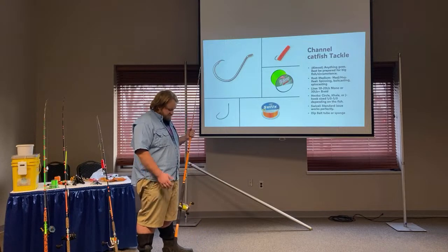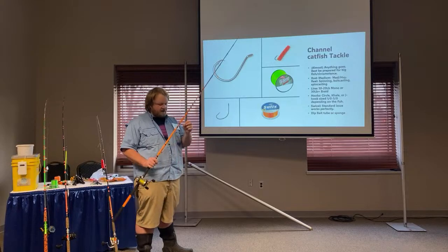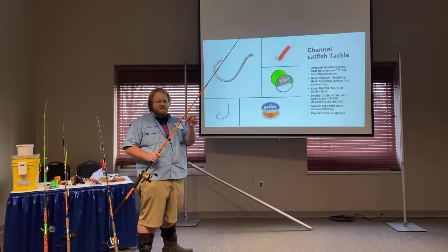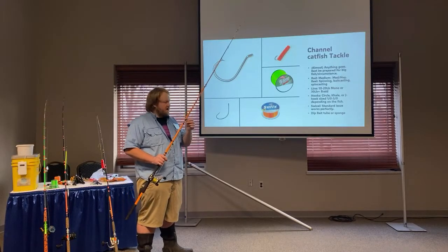Swivel, just a regular swivel you can get from anywhere. You probably got these lying around. These break at about 50 or 60 pounds. These will do just fine.